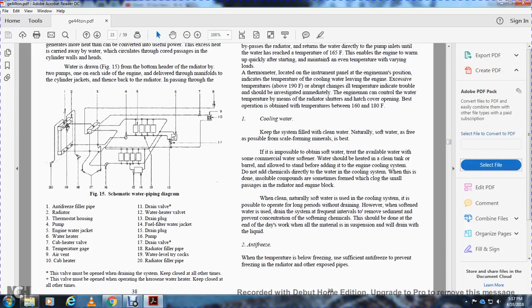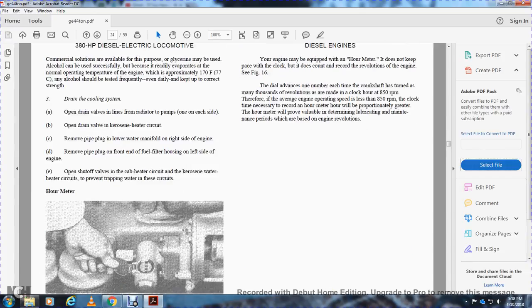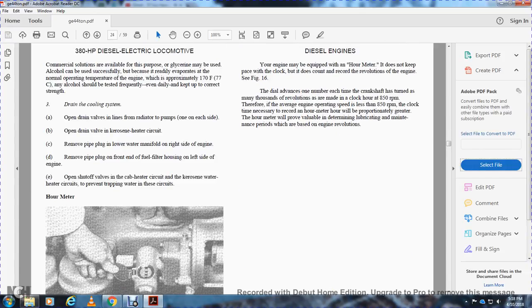Two, antifreeze. When the temperature is below freezing, use sufficient antifreeze to prevent the freezing of the radiator or other exposed pipes. Commercial solutions are available for this purpose. Glycerin may be used. Alcohol can be used successfully, but it readily evaporates at the normal operating temperature of the engine, approximately 170 degrees Fahrenheit, so any alcohol should be tested frequently, and each evening or daily, and kept up to correct strength.